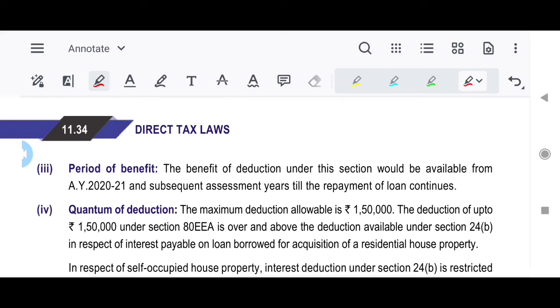Quantum of deduction. The maximum deduction allowable is 1,50,000. The deduction up to 1,50,000 under Section 80EEA is over and above the deduction under Section 24B in respect of interest payable on loan borrowed for acquisition of a residential house property. So you can claim 2 lakh deduction under Section 24B and you can claim 1,50,000 deduction under Section 80EEA.